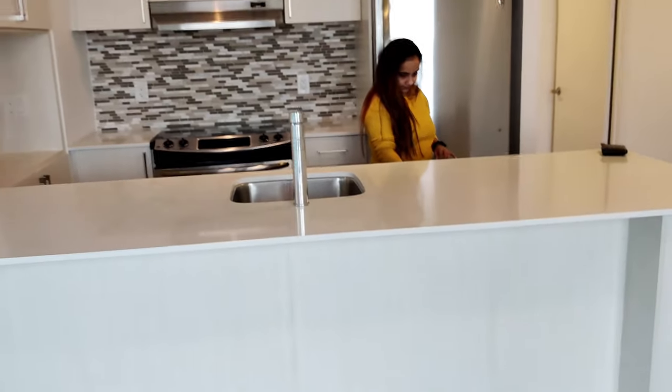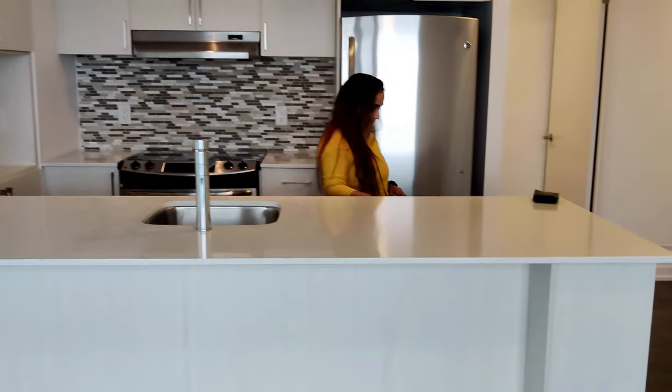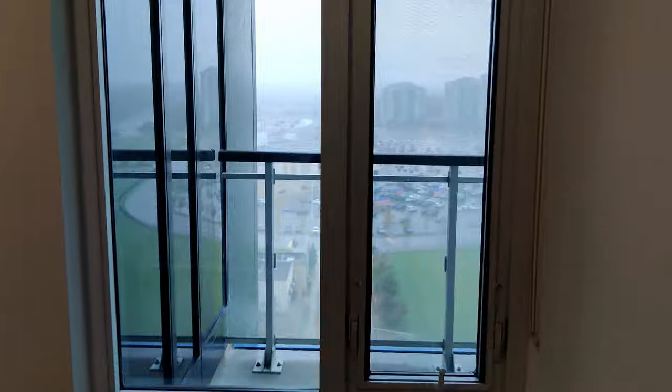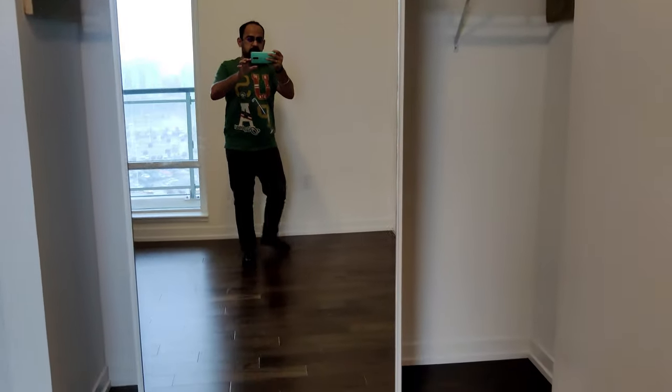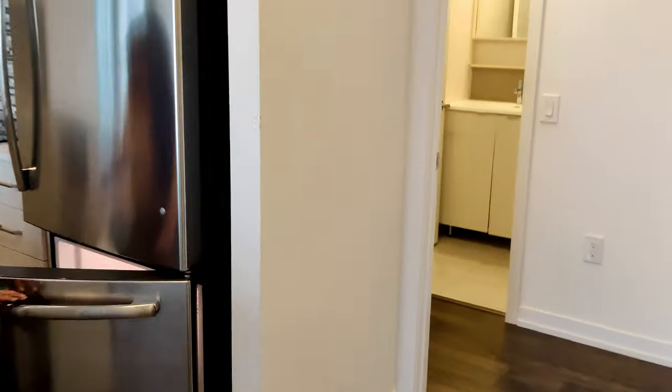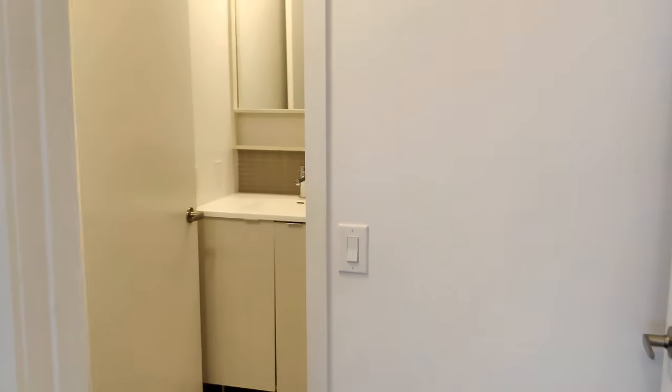So this is our unit. And then this is one bedroom. And it has a closet in there. And then we have the master one, which has an attached bathroom and a glass enclosure, shower area.